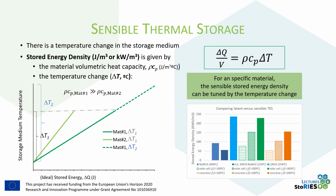Notably, lithium nitrate as a latent thermal storage material exhibits a higher stored energy density. However, this can be achieved through sensible storage by imposing a temperature change of 300 in solar salt, a more than feasible scenario.